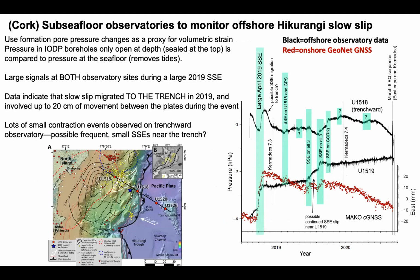All right. So the next experiment is also going to have, in the same area, a set of CORKs. This is very important to us for seeing very small slow slip events. Again, we're in the Gisborne area here. CORKs: basically you go out with a drill ship, you drill two very, very expensive holes into the seafloor, you put a pipe into the hole, you cap the top of the pipe, and then you measure the pressure in the pipe and the pressure in the ocean, and subtract the two to remove the tides and that large-scale eddy field.